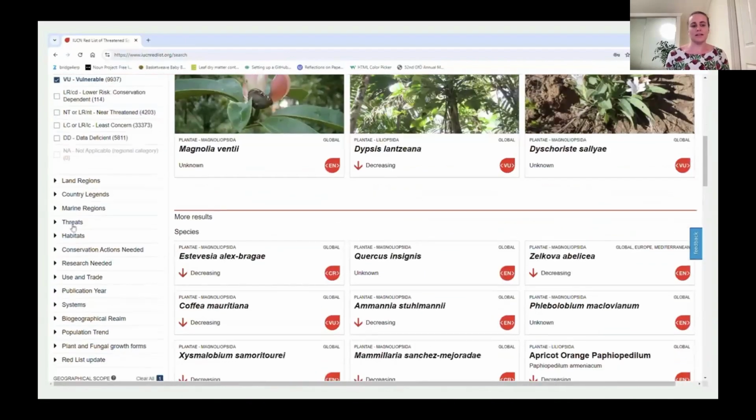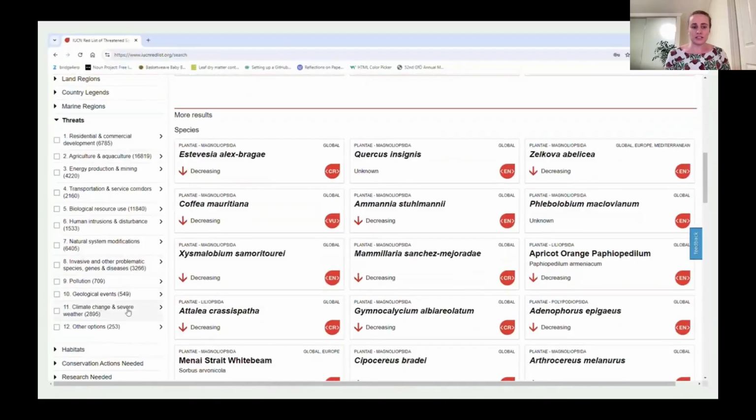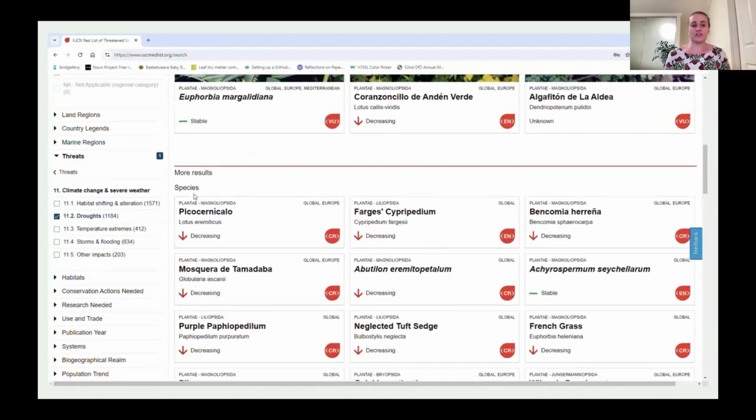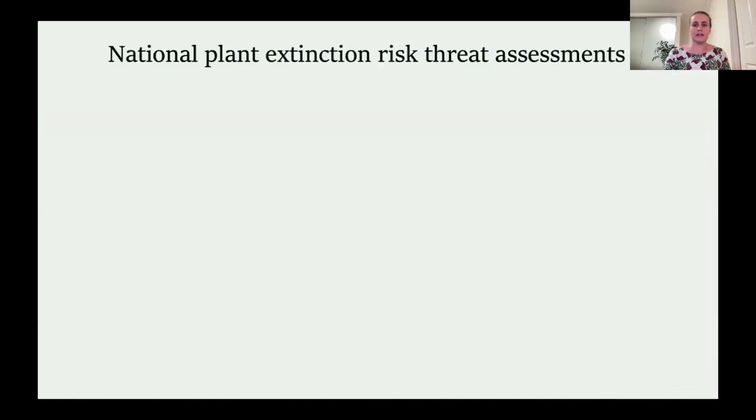When you dig deep into the threats that are impacting these species, and you look at just climate change, only 3,000, so about 5%, are threatened by climate change, and only 1,100 are threatened by drought, which is such a tiny number, and it's really disparate from what we know about how drought is impacting species in the wild. And this is also trickling down to national standards and how governments assess extinction risks here in Australia as well.